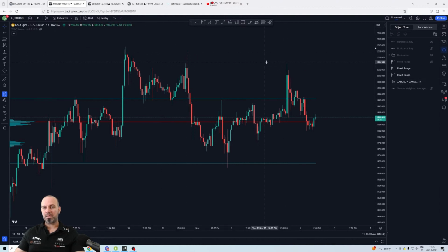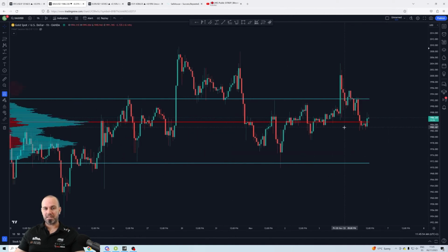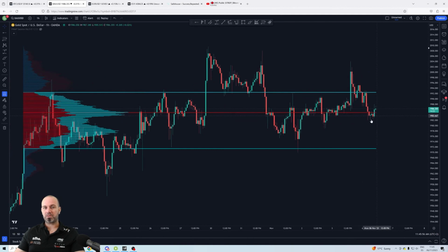That is a lower high, that is another lower high. So first of all, this is creating liquidity. The price is actually building liquidity in this area, just in case we start to see the price breaking the market structure, then that could be seen as a sign of weakness. But for the moment, we're not quite there.